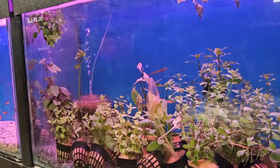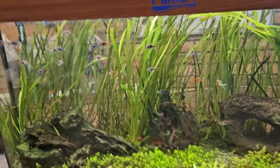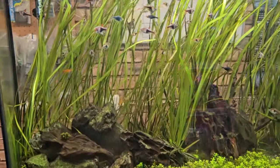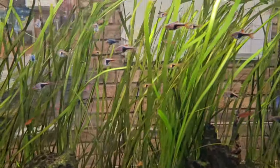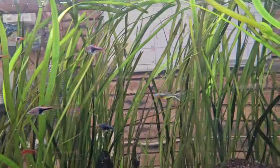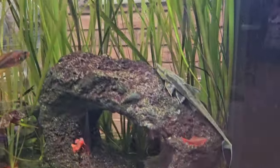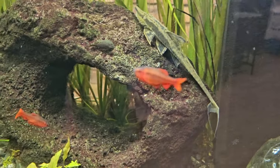Plants, different potted plants. And this is a nice concept. It's got Vallisneria like my tanks have, but there's no background. So here's a nice idea if you have a tank that's sort of a room divider, and you plant the vallis near it, it does have a nice effect looking through that vallis towards the other side, I think.